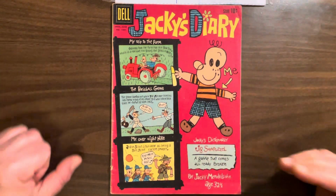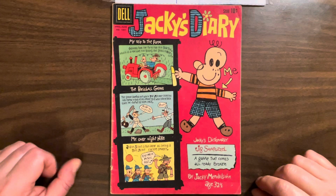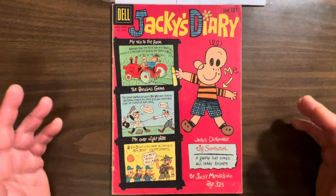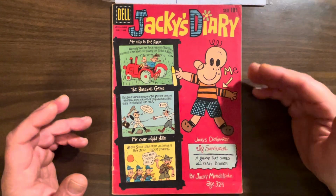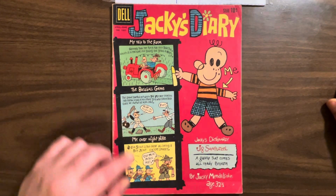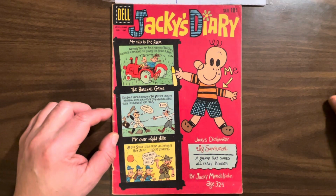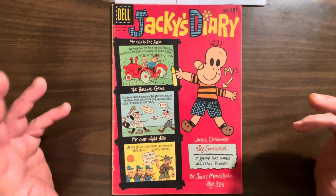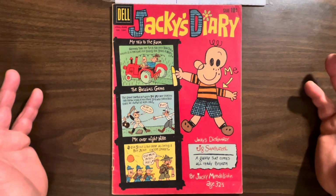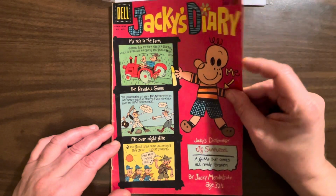Jacky's Diary was a syndicated comic strip running from like 1959 to 1961, written and drawn by Jack Mendelsohn, or as the cover says, Jacky Mendelsohn, age 32 and a half. And it's a very unique strip. The whole idea of the strip is that it's written and drawn by a little kid. So Jack Mendelsohn draws like a little kid, all kind of primitive. It looks really good, though. I love the style. It's very fun to look at, and all the humor is based on a little kid's misperceptions of the world. Not knowing what's really going on. And they're very clever and they're very funny.